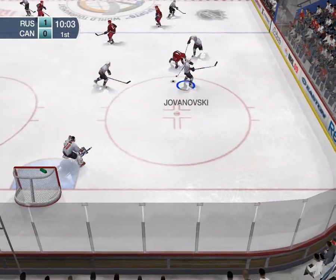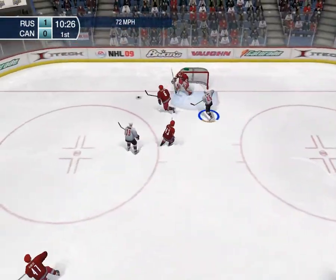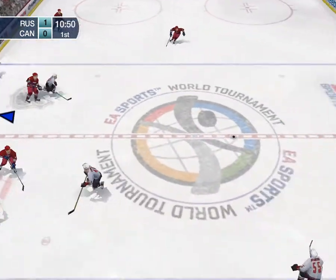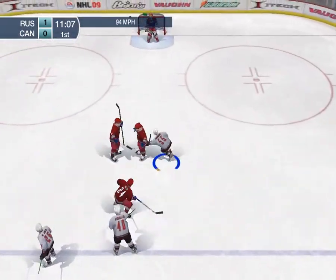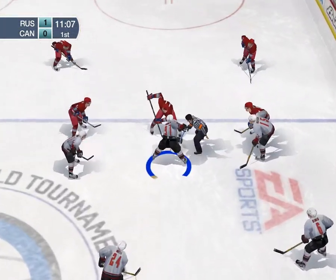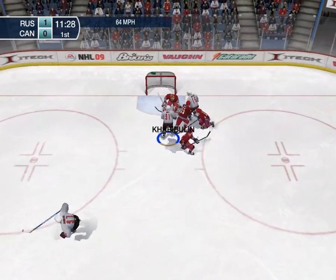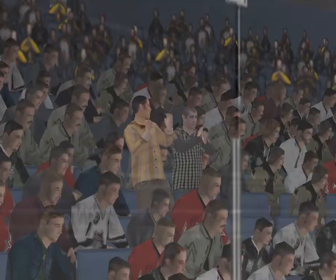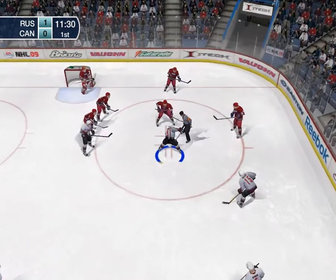Here comes Frolov. Here's Martin Saint-Louis. And Heavy Bulin makes a nice save. He passes it to Zhitnik. That's offside. Ref is signaling for the faceoff. Faceoff goes to Team Canada. Here comes Joseph. Great save, Nick Heavybulin. Heavybulin was a brick wall on that one. He was ready, no question. Puck is about to be dropped.